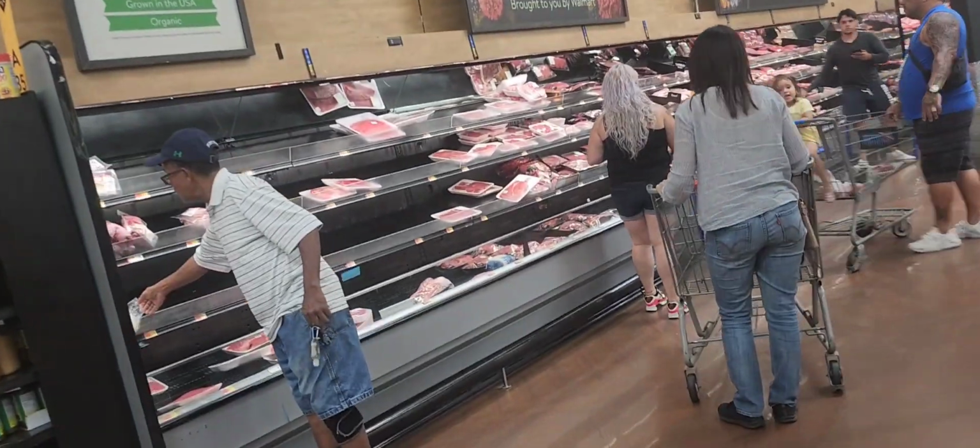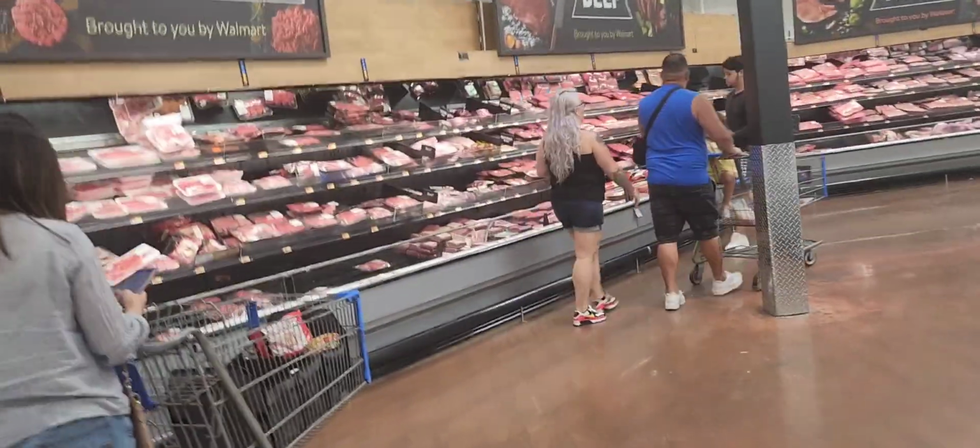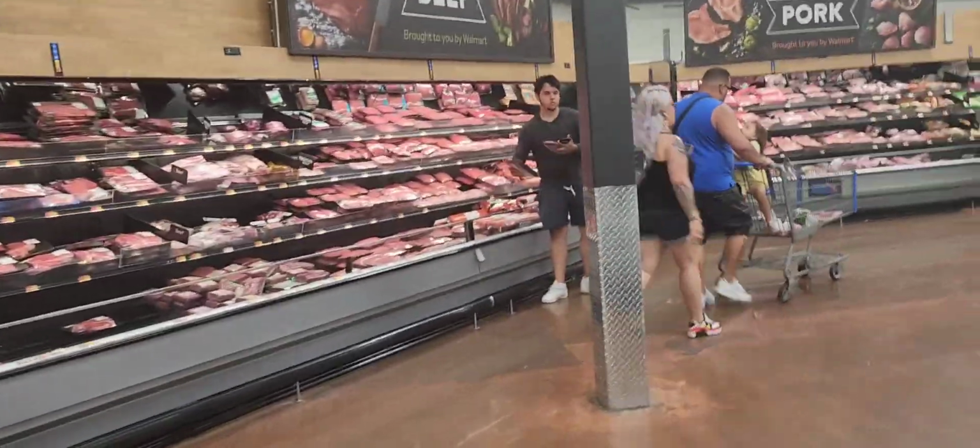The meat section is looking a little bit light. You do see the gaps, but wait till I turn around and show you guys what's next.